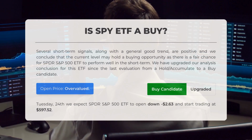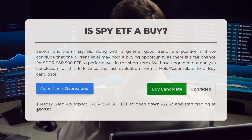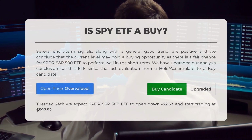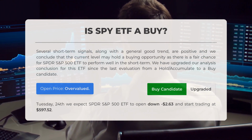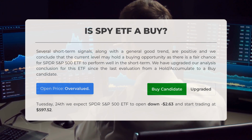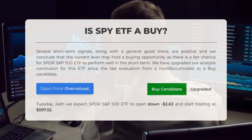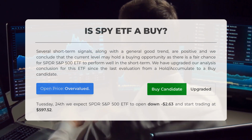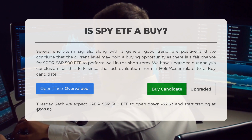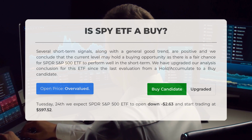Is SPDR S&P 500 ETF a good buy? Several short-term signals, along with an overall positive trend, suggest that the current level may present a buying opportunity, as there is a fair chance for SPDR S&P 500 ETF to perform well in the short term. We have upgraded our analysis conclusion for this ETF since the last evaluation from a hold or accumulate to a buy candidate.